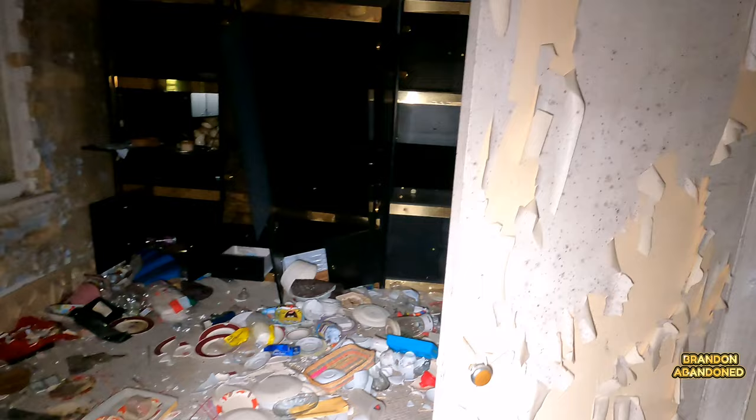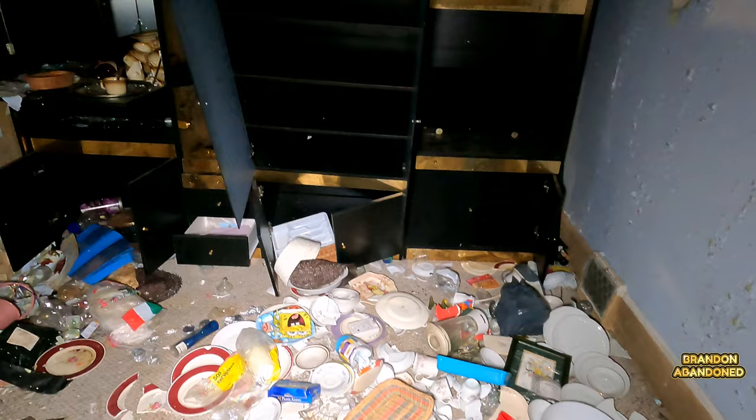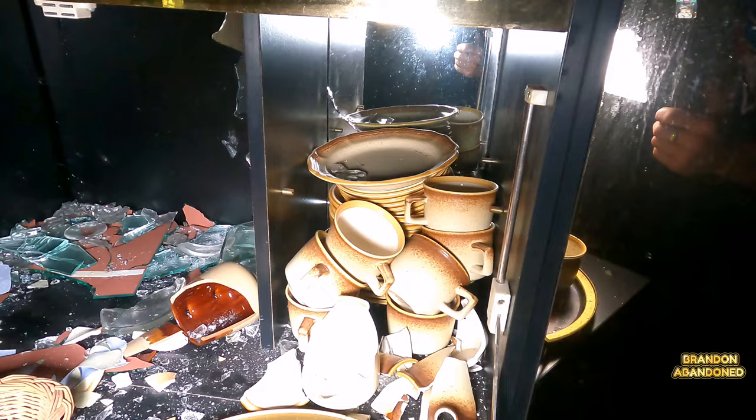Yikes. So somebody definitely rummaged through here, and not nicely. I wonder what it looked like a month ago when this place wasn't open, if it was still a nice time capsule, if all this stuff was on the shelf. Some of it looks pretty bad on the ground. That's some nice stuff over there. Oh, that's just the door for it.